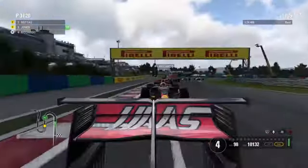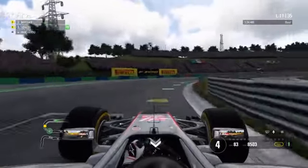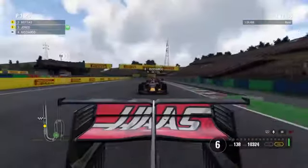Because Ricciardo obviously is in quite a quick car through the corners, and Vettel is in the Ferrari, so obviously they're so much better. It's just a different car.